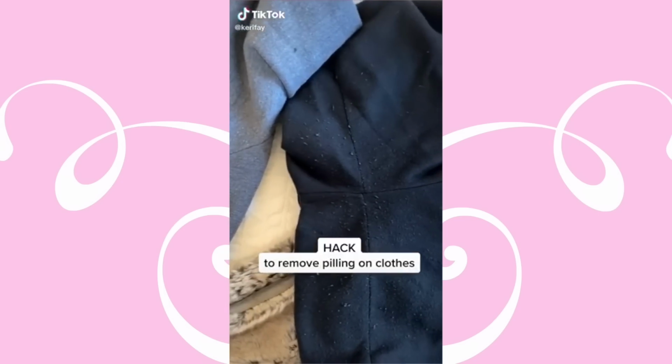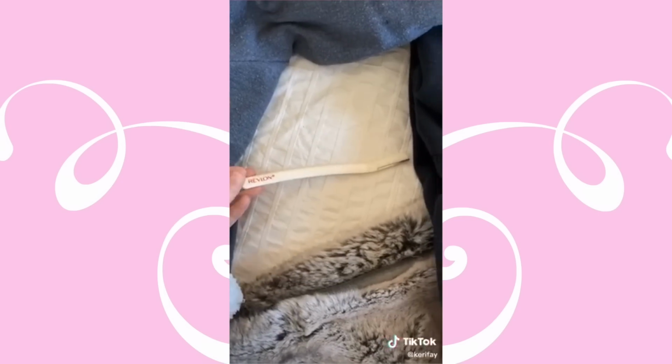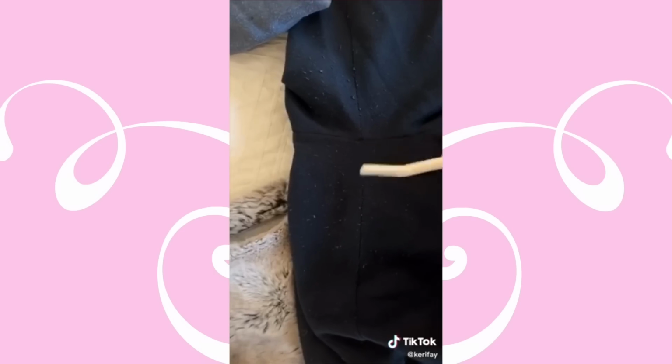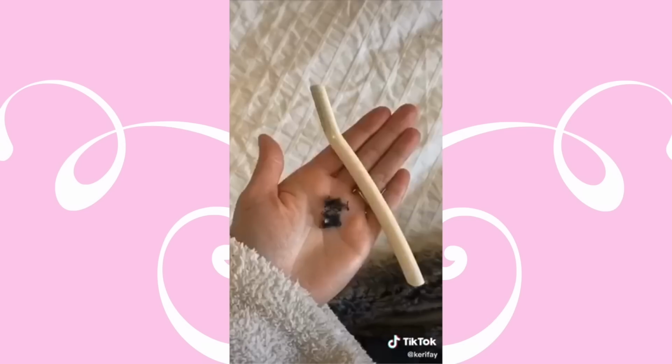So cute. This next life hack I really hope works, because it's how to remove piling, or those little bits of material off your clothes. I feel like me and cannot stand pilling on your clothes. Here's a simple hack to get rid of them. Take a razor, any kind works. This is actually meant for your face, but I use it for this. Scrape those suckers off and you're good to go.